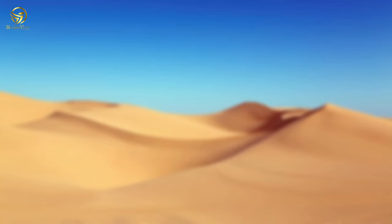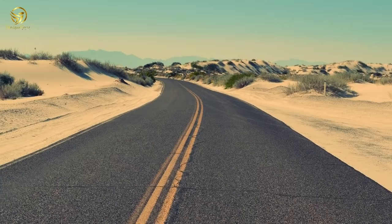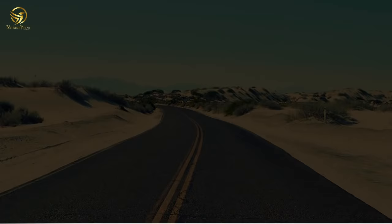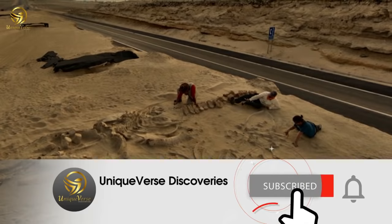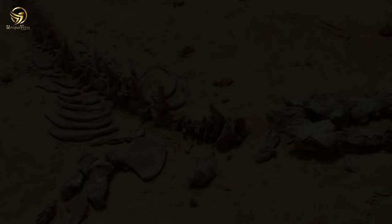Number 10. Cemetery of marine mammals in the middle of the desert. In 2010, during the development of a new road in the Atacama Desert, workers discovered the remains of approximately 40 prehistoric whales and different ancient marine life. How could they end up like this? Why did so many various species die almost concurrently, and how did they all die in the same area?